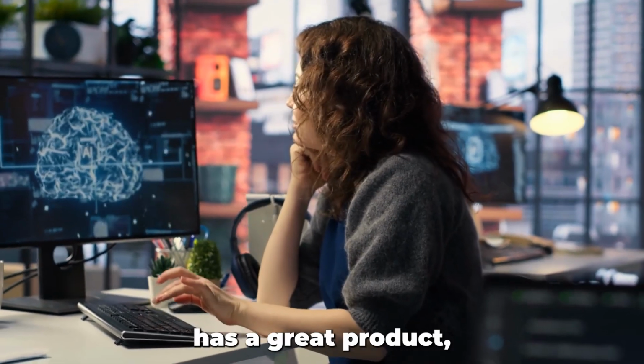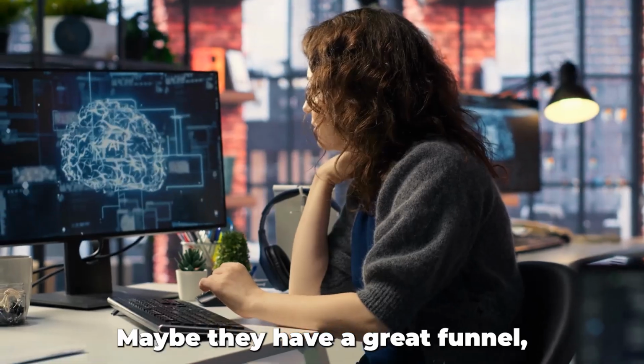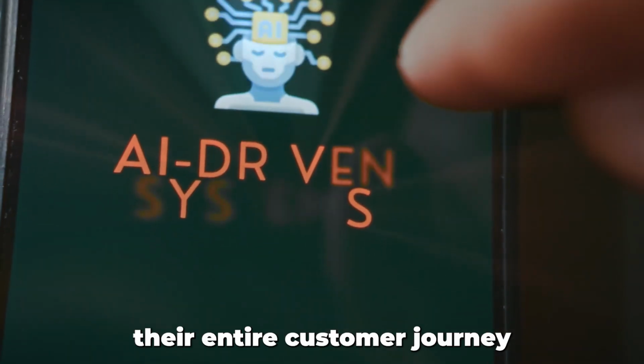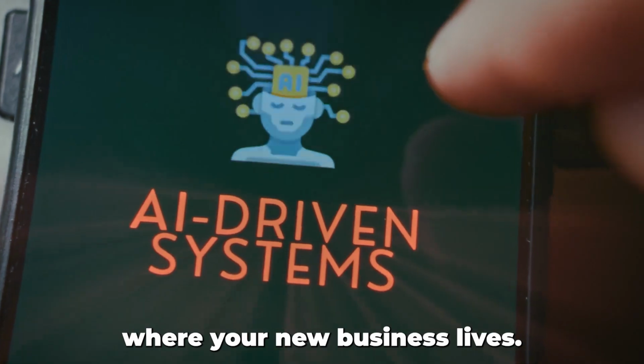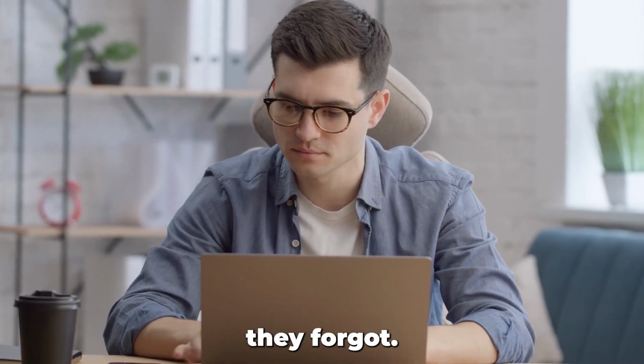Maybe the competitor has a great product but terrible support. Maybe they have a great funnel but a high churn rate. You reverse engineer their entire customer journey until you find the point where the customer feels neglected. That knowledge gap is where your new business lives. You build the same winning machine, but you add the part they forgot.